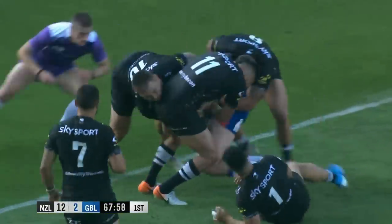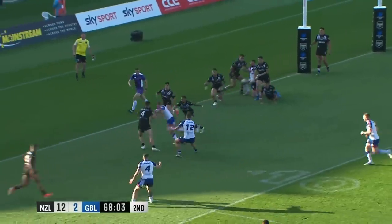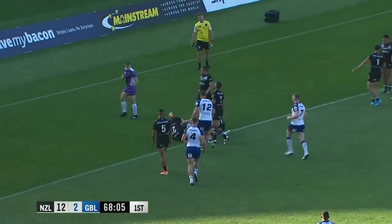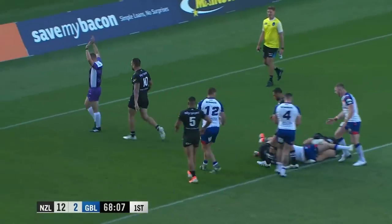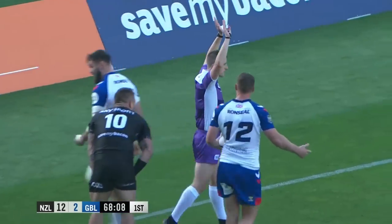They're trying to barge their way over. It's Wormsley getting very close. He's lost it. Play on is the call. There's a try. They're going to look at it. The player who's gone over is Daryl Clark.